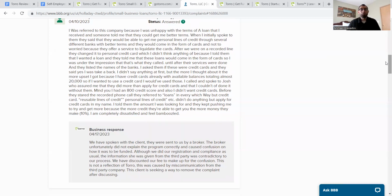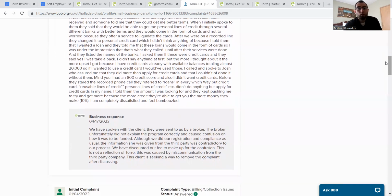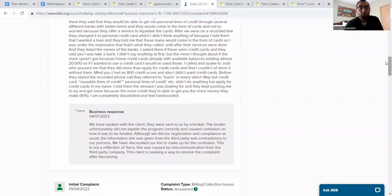They would be able to give me personal lines of credit through several different banks with better terms, and they would come in the form of credit cards, and not to worry because they offer a service to liquidate the cards. After we were on the recorded line, they changed it to personal credit cards, which I didn't think anything of because I told them that I wanted a loan, and they told me that these loans would come in the form of cards. So I was under the impression that's what they called them until after their service was done and they listed the names of the banks. I asked them if these were credit cards, and they said yes. I was taken aback.